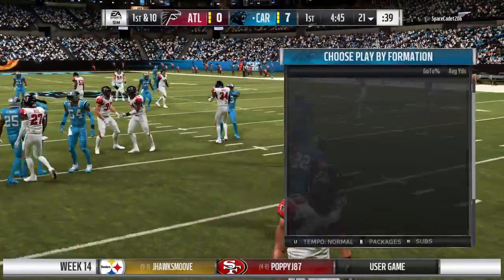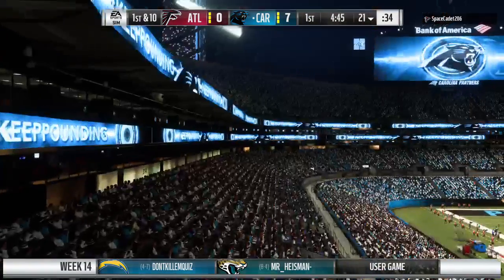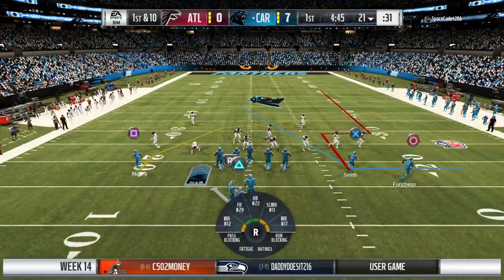A great return there of 22 yards. And possession will switch hands, 1st and 10. Carolina getting set to take the field. Now they'll be looking to duplicate the efforts of drive number 1 that resulted in 7 points in the 7-zip lead.